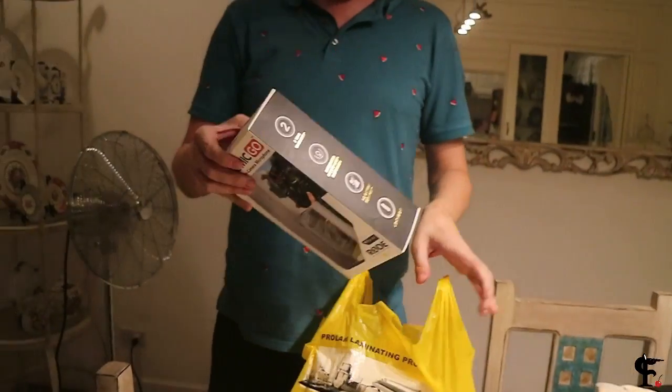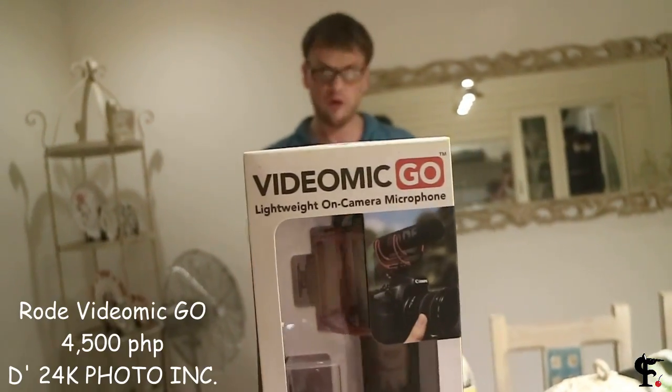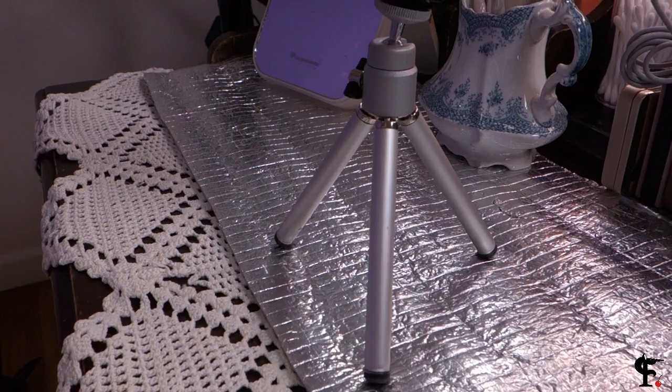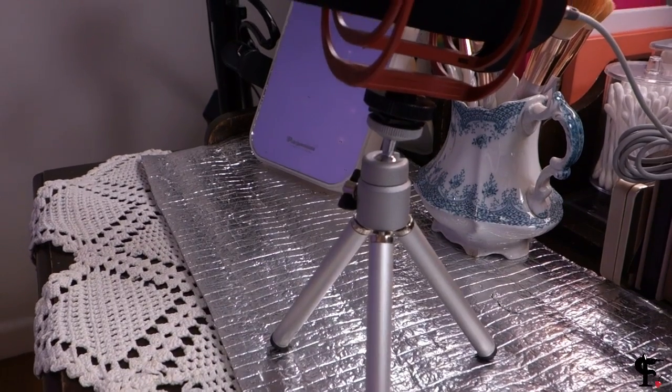This microphone is called the Rode Videomic Go and I bought it in Hidalgo Street in Quiapo as Mr. F's anniversary gift to me for 4,500 pesos. And this camera stand turned microphone stand was just a freebie when I bought a camera before, but you can buy a nice black one like this from CDR King Mall of Asia for 60 pesos.